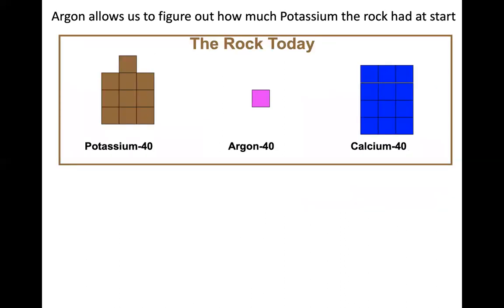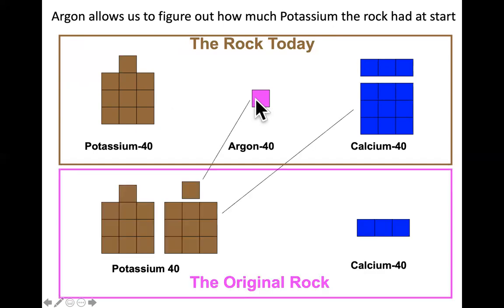Just to give a cartoon example of how that logic works. Let's say we had a rock today and it has 10 units of potassium-40, 1 unit of argon-40, and 12 units of calcium-40. This could happen. Now, the fact that there's argon in the sample today means that some amount of potassium-40 has decayed. And in fact, we can actually figure out how much. Remember, only 1/10 of the potassium decays into argon.